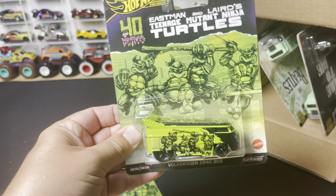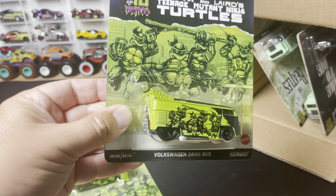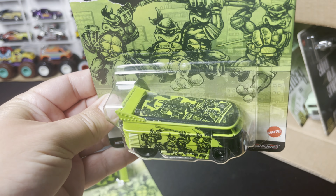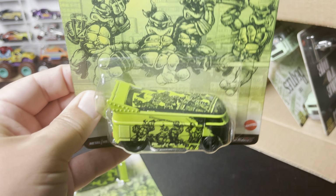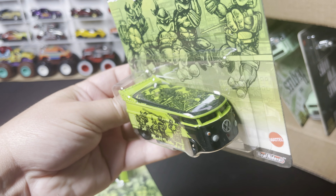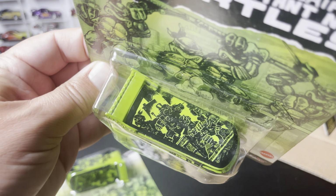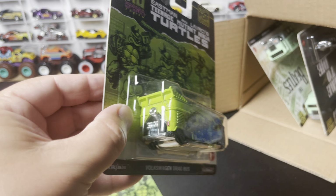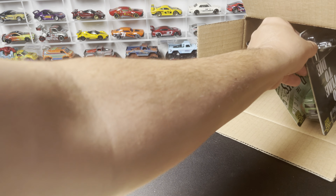But for drag bus fans, always great to have another drag bus. Nice heavy casting, all black wheels. This one's kind of a cool release of the drag bus. Not too crazy. I mean, it's got obviously big tampos on the side and the roof, but just green and black, so pretty simple.